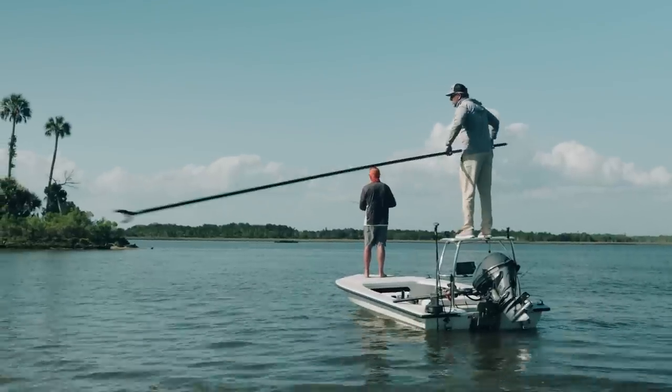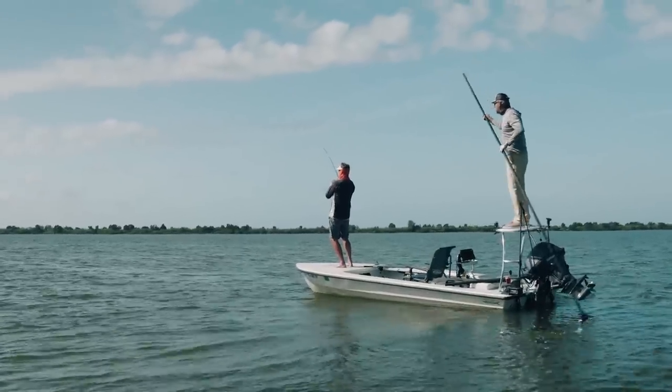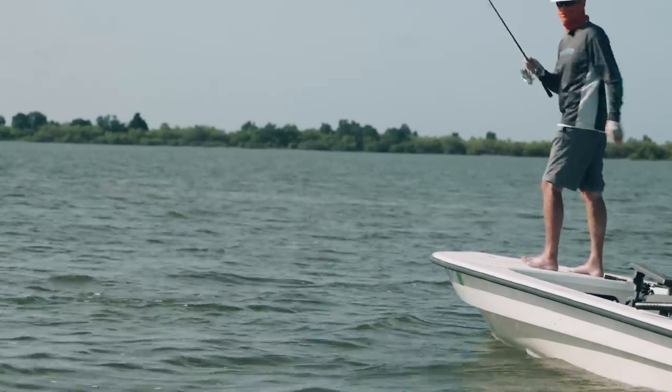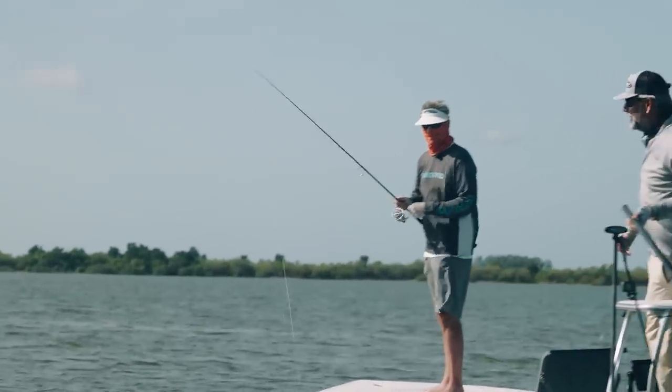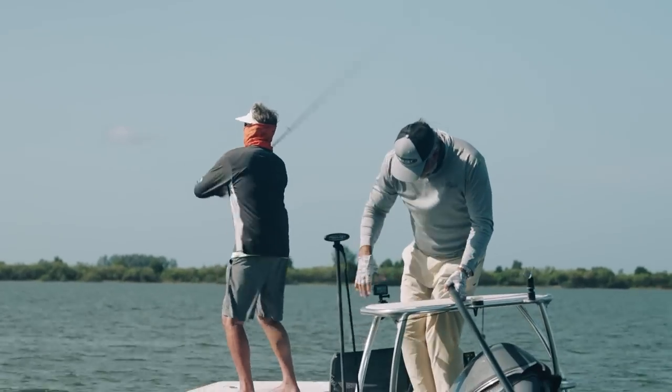You would think having two old pros, if you will, in the same skiff, what could go wrong? Here we go, here we go. That's a good one. Ah, he just came off. Did he? Gosh. That was a good one too. But all day long, we would have these missteps. We had at least three or four dramatic misses where we came tight and we were hooked up on a good fish and it just came off.